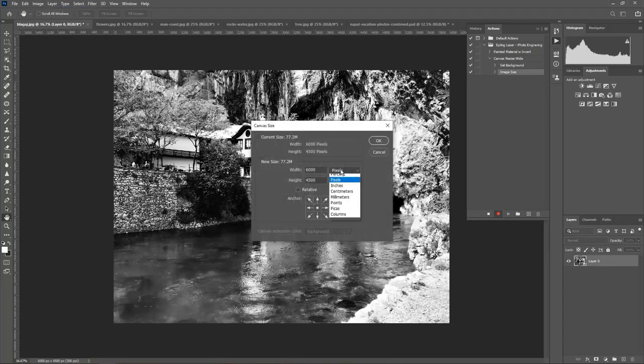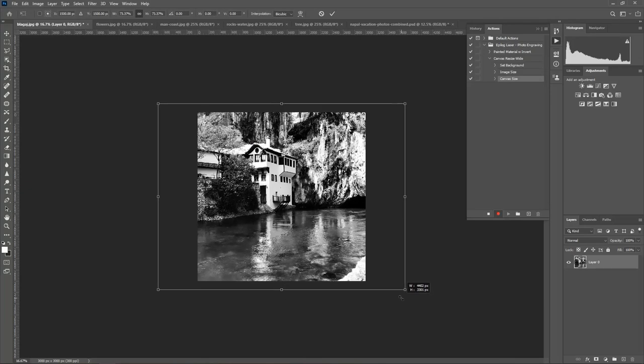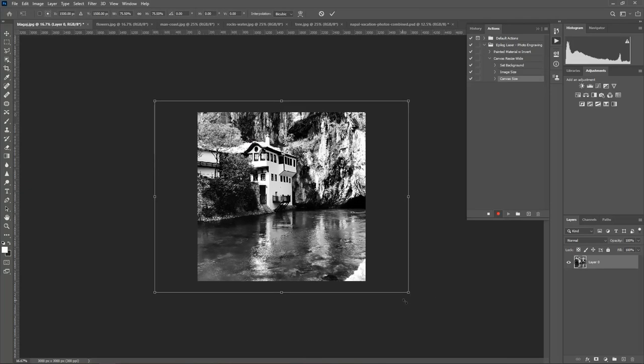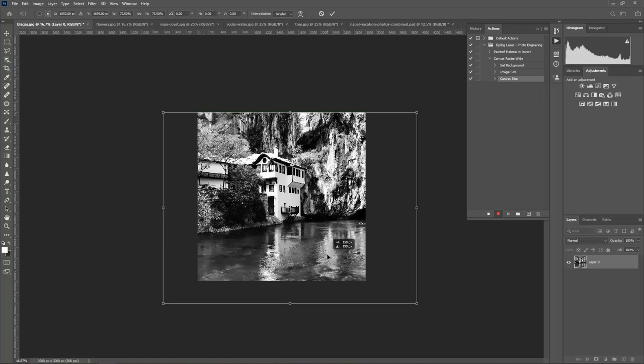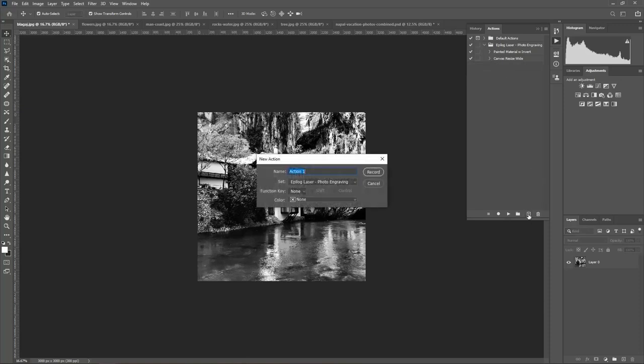Next, we'll adjust our canvas size to crop our image down to 10 inches square. And we'll adjust our photo so it's positioned properly. We'll create another action and start modifying the look of our image.